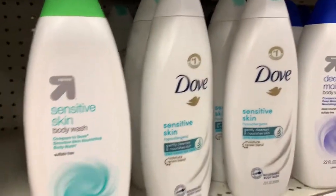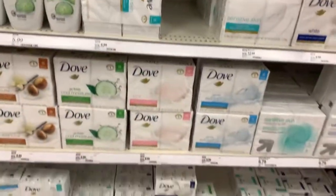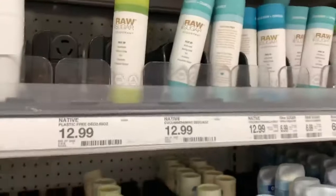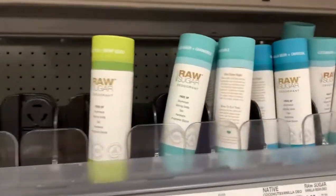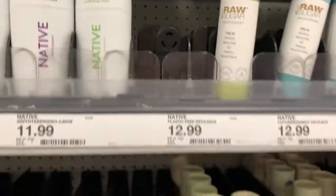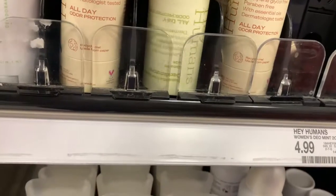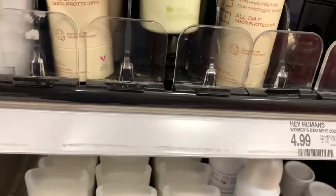Here I was trying to show you that the Target brand works just as good as the Dove, so don't sleep on that, because I've tried it. And this is some more Raw Sugar. Everybody's coming out with these little types of deodorants, so y'all let me know what y'all think. But I'm gonna try that Hey Humans. I'm gonna try that and let y'all know how I like it.